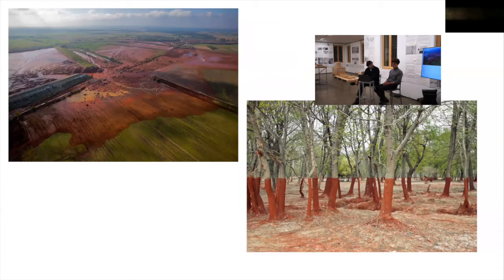And if something does go wrong, then you end up with this. This is in Hungary in 2010. One of the dams of one of those waste sites broke, and the red mud spilled into the neighboring villages, killed 10 people, and flooded an area of 40 square kilometers. And it's just an obvious hazard to the environment and all the inhabitants of that environment.